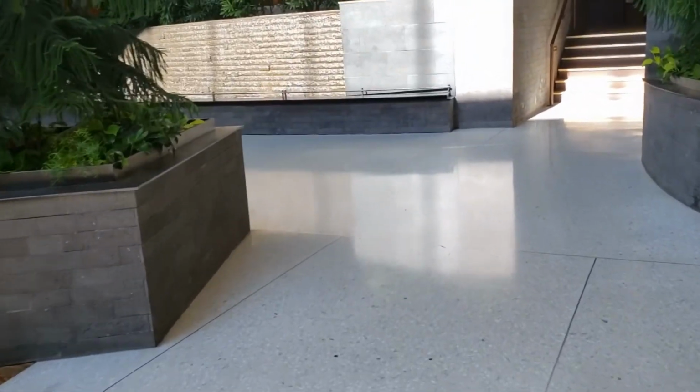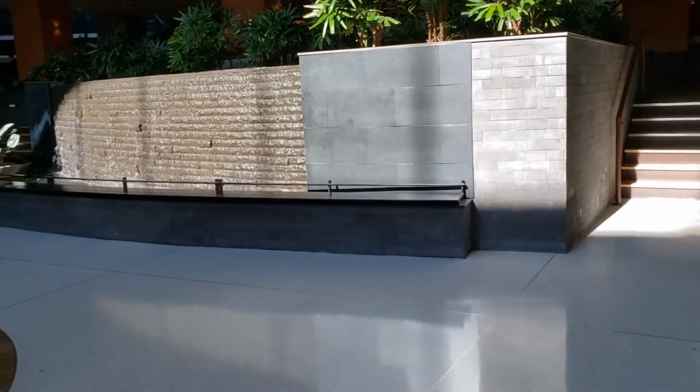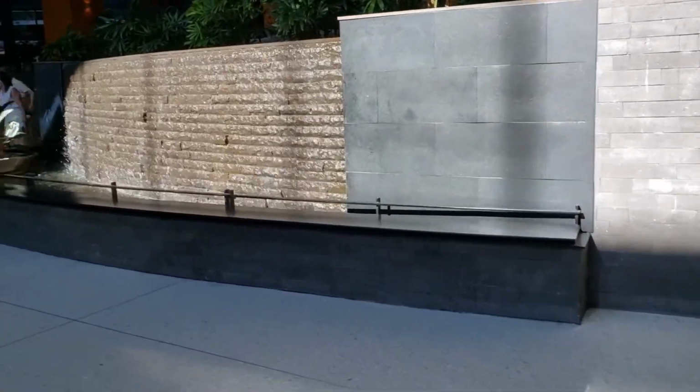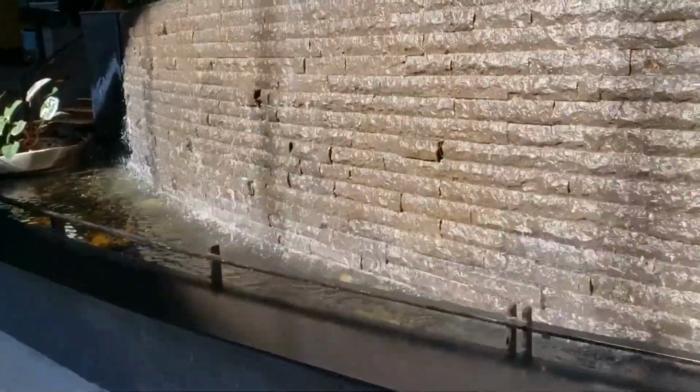Thank you, Hyatt Regency at Bellevue. I had such a pleasant stay. I'm definitely coming back here, and it's one of the best Hyatts I've ever stayed at. So, till next time!